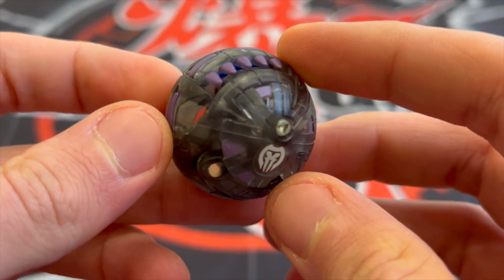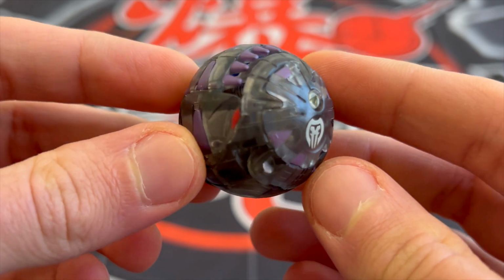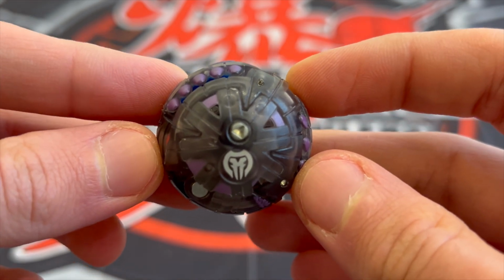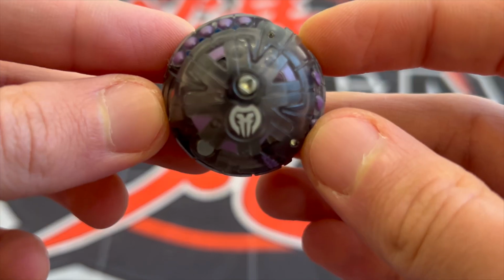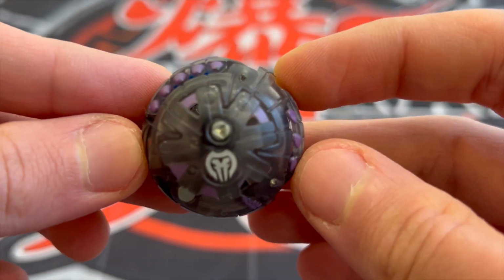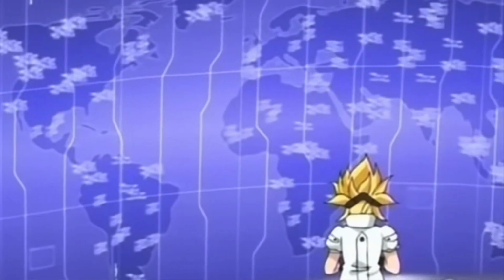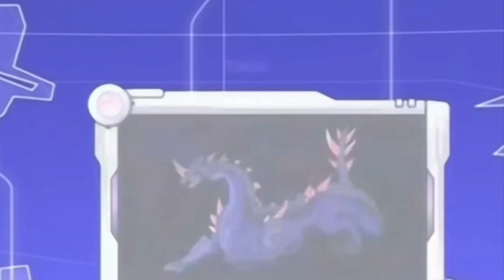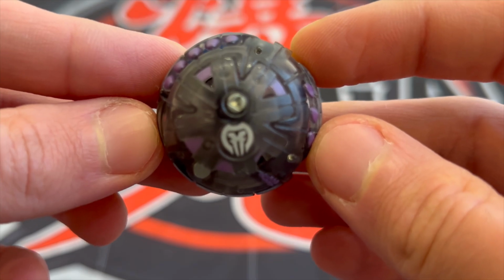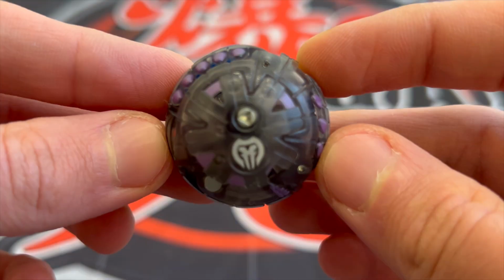First up, we have here the single head Hydranoid, or just called Hydranoid. Hydranoid is a dragon-like beast that walks on his 4 legs. His main attribute is Darkus and is partnered with Masquerade. At the early stages of the anime, Hydranoid is considered the strongest Bakugan at that time. Therefore, Masquerade searched to find Hydranoid in order to have more power to cause chaos and send more Bakugan to the Doom Dimension.